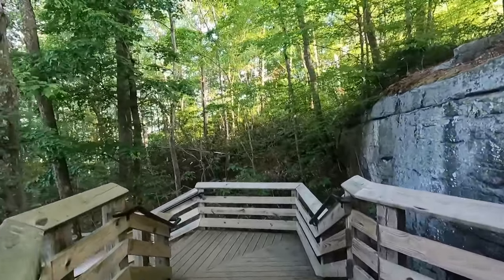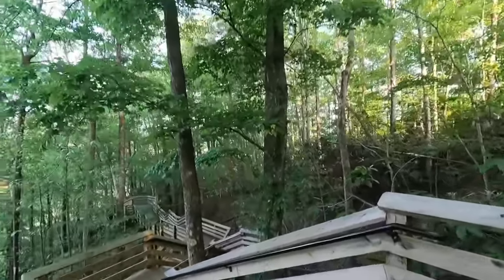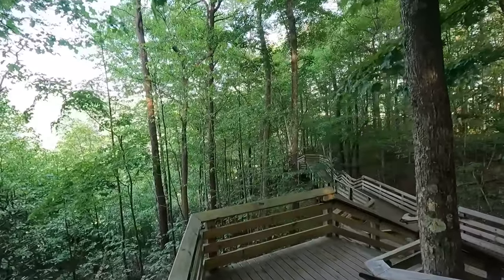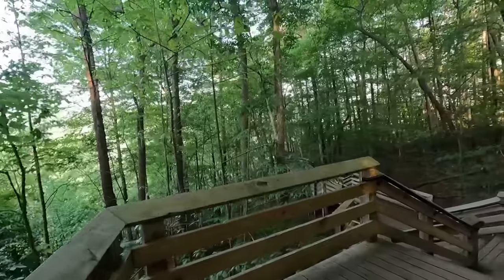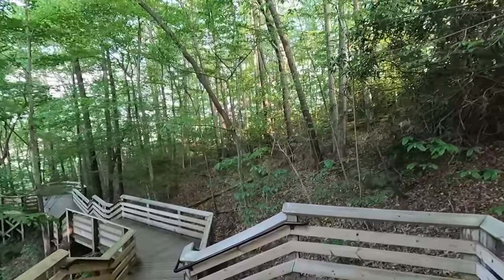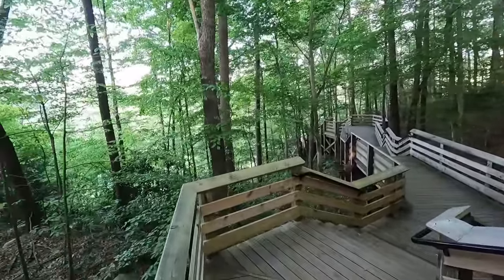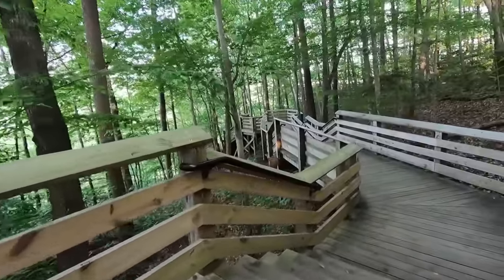178 steps down. And that means it's 178 coming up. Okay, I got it in me. Let's try it. Yeah, look at the angles. They just built this just to fit the terrain. There's big boulders underneath here. Probably went around trees.